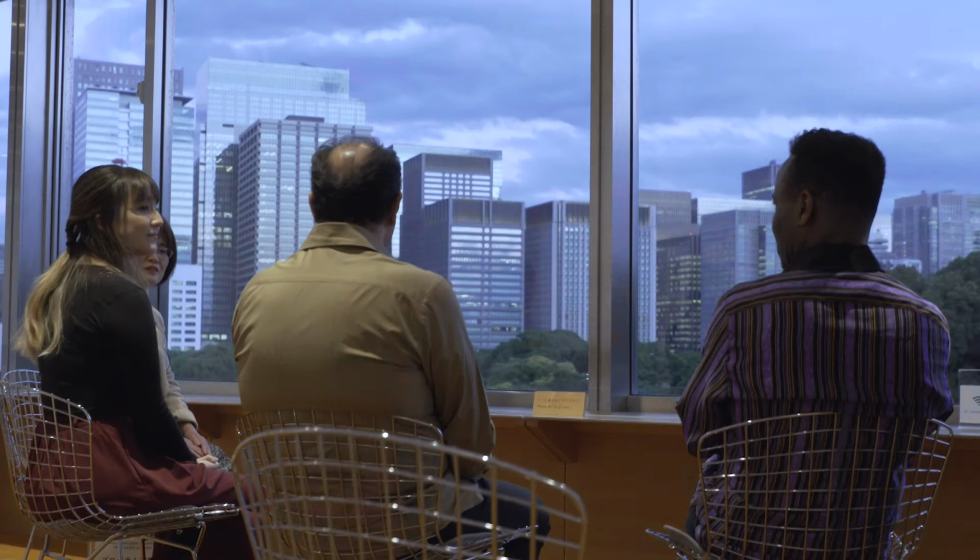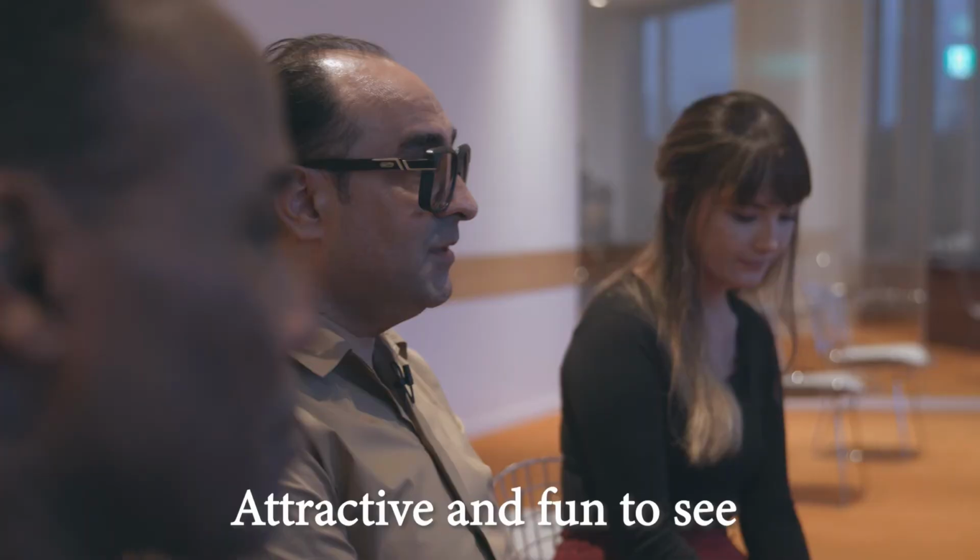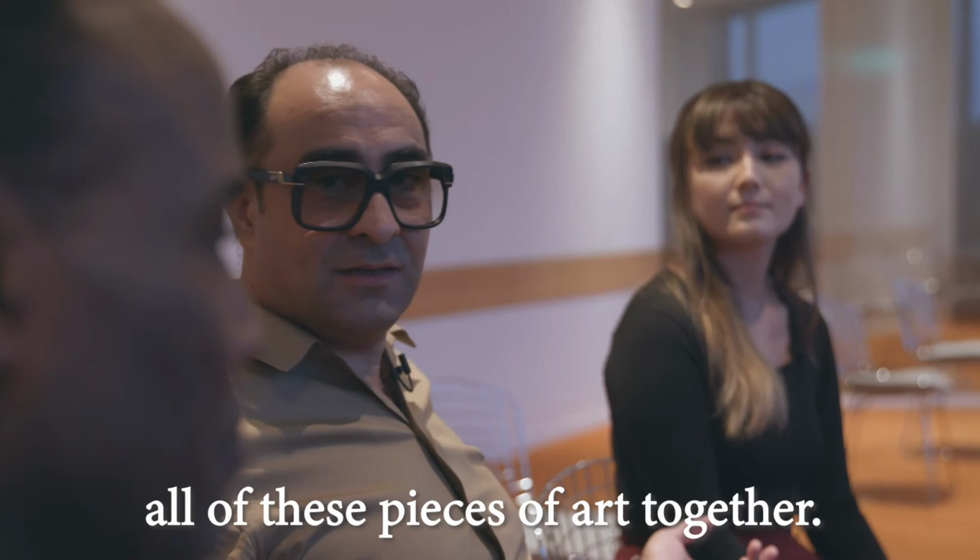What I really enjoyed was that normally when I go through a museum with so many pieces like this, I feel a bit rushed, like I need to look at everything before time's over. Today it was nice to take it slow, and what I would normally brush by quickly, I got to learn about each piece and the backstory behind it and the artist. That was very eye-opening, and I'm grateful to have learned about these pieces. For me it was attractive and fun to see all of these pieces of art together and comment together.